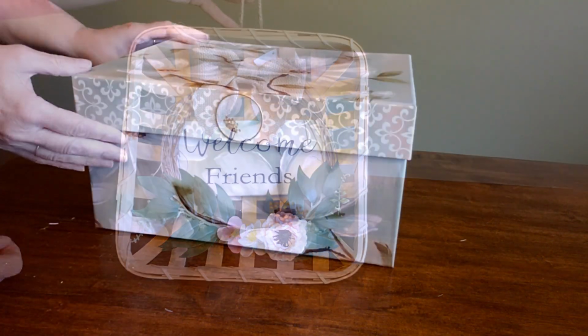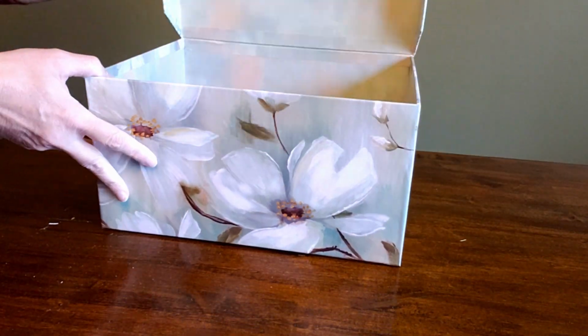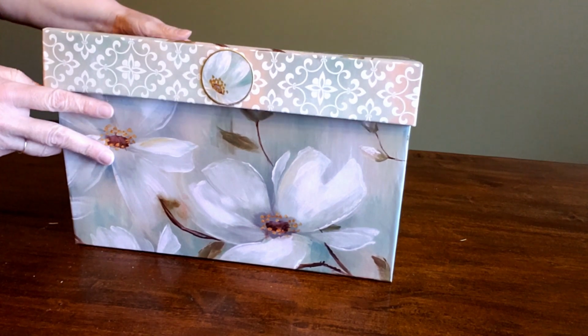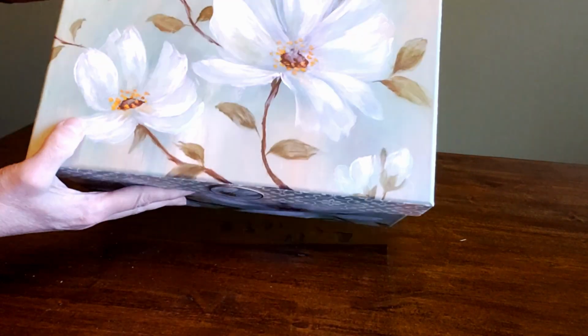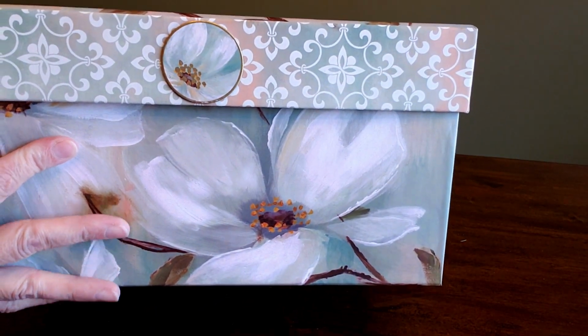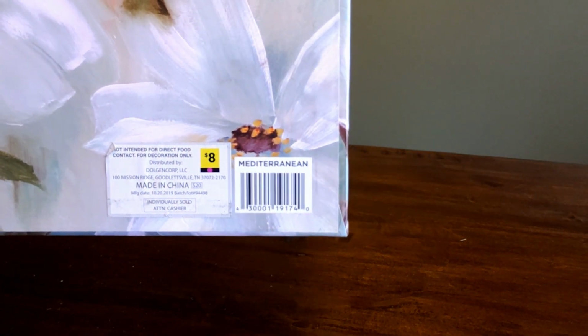And look at this huge box, guys, that I purchased. Is this not so pretty? Look at the flowers on there. They're just gorgeous. I love this. I'm not sure exactly what I'm going to be doing with this, but I love this. And it's normally $8. Again, this was on their Easter table, so I got 75% off, so I paid $2 for this huge box.